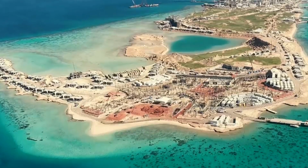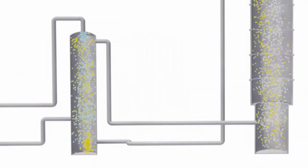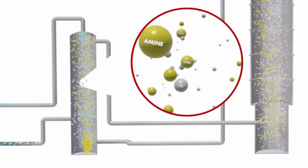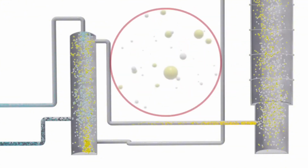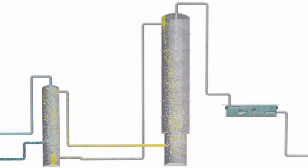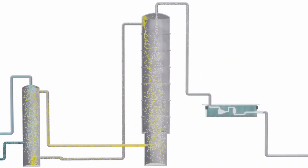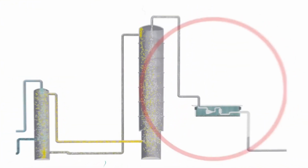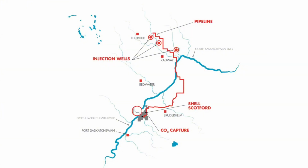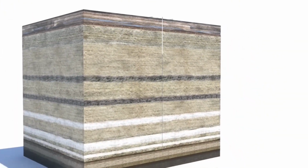foster sustainable development. It's designed to capture carbon dioxide, CO2, emissions from industrial processes, and store them deep underground in depleted gas fields beneath the North Sea. This form of carbon capture and storage, CCS, is seen as a critical technology for reducing greenhouse gas emissions from industries that are hard to decarbonize.